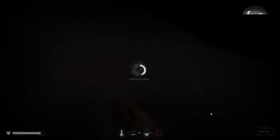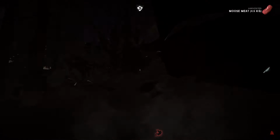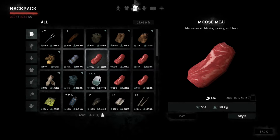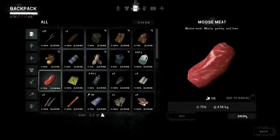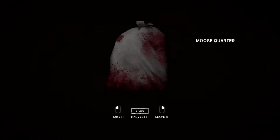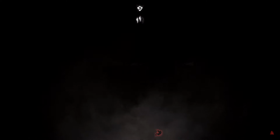Fair enough, I suppose. Well, it's good and dark now. Look at all of this meat. Wow. Alright, let's drop it all out here in the snow so it retains its quality. And we're going to hold on to this piece of bait for now. Okay, this bit here is fully frozen.